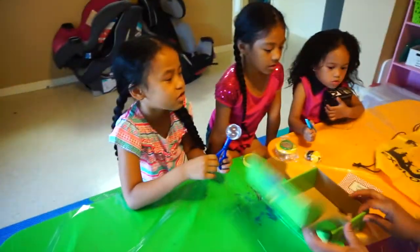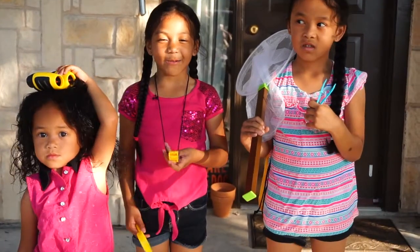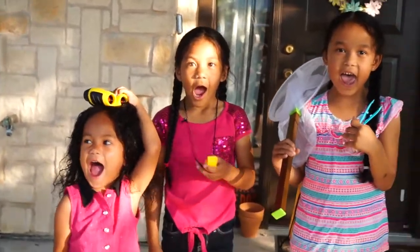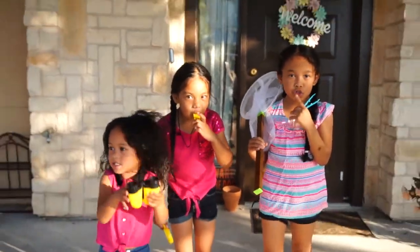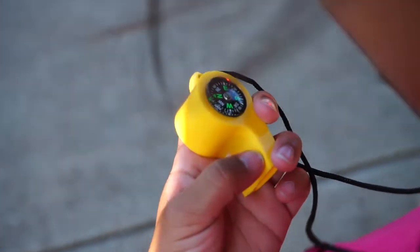Are you guys ready to go out and use the explorer kit and catch some bugs? Yeah! Are you guys ready to explore? Yeah! Which way should we go?